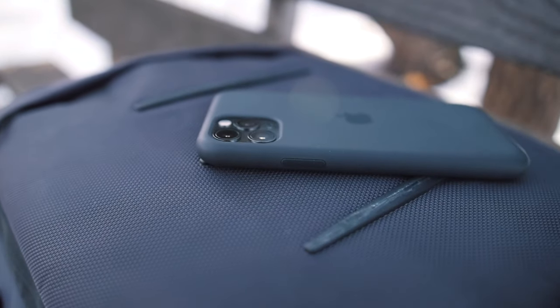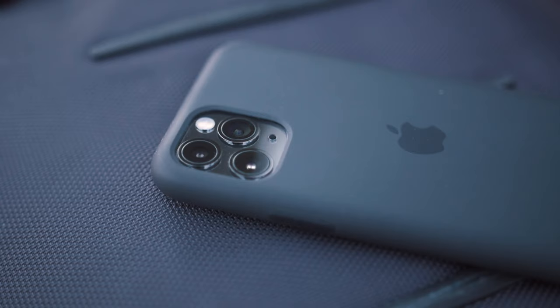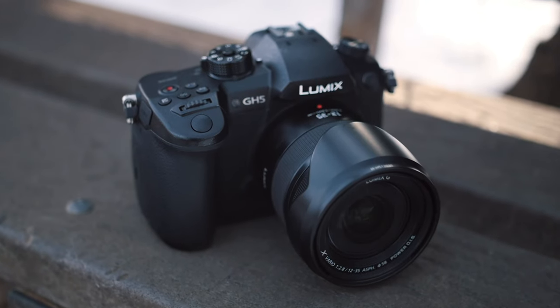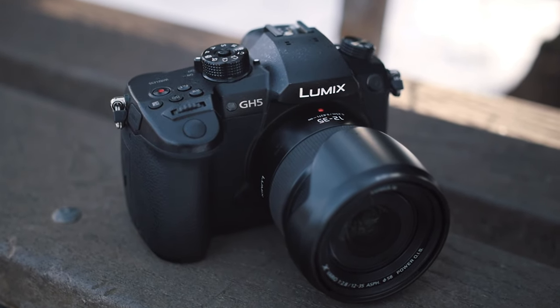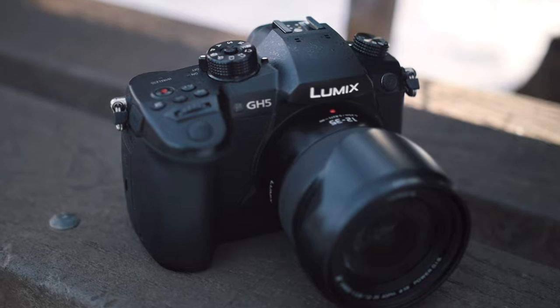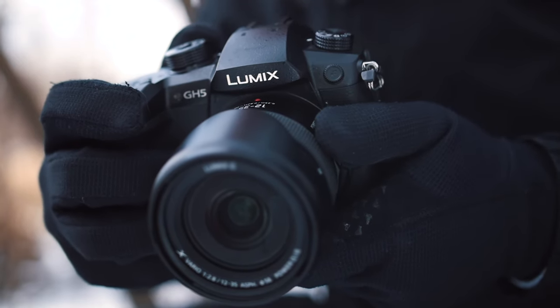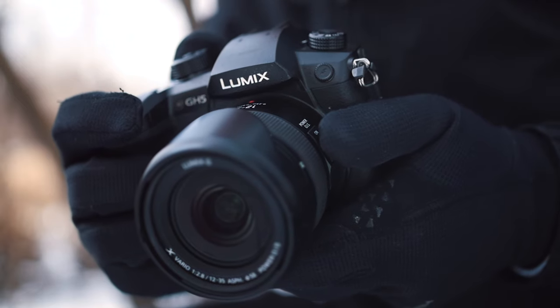I'm using the stock camera app on the iPhone 11 Pro and the 1x zoom, which is close to a 26mm. On the GH5, I'm using the natural color profile and the Lumix 12-35mm 2.8, and I tried to keep it around 12mm, which should be near the 26mm equivalent of what the iPhone 11 Pro was.